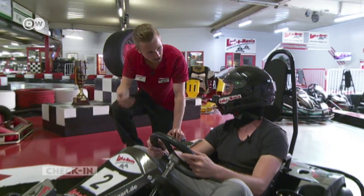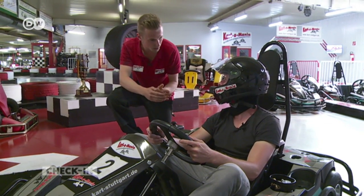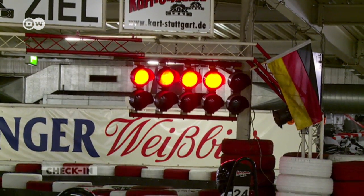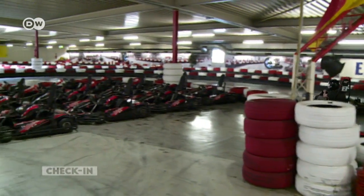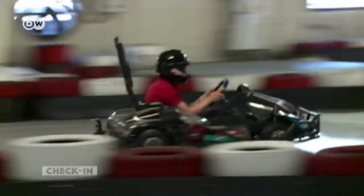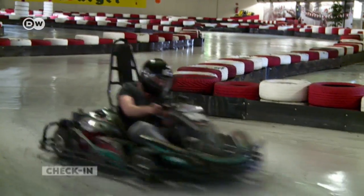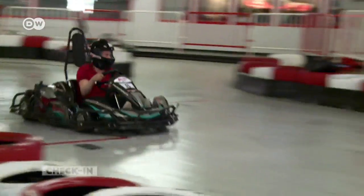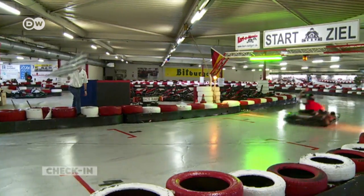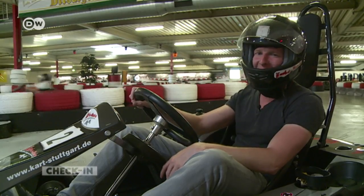First, take the curves from the outside, then go way in and out again. Of course, take your foot off the gas when you go into the curve and put it back at the sharpest point. Can I really beat Maxim, the go-kart pro, with his own advice? Well, my start was pretty bad, but maybe I can catch up with him. The tips from Maxim were really good, but I lost just the same. Still, it was a lot of fun.